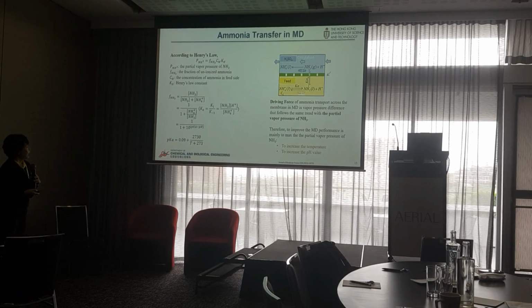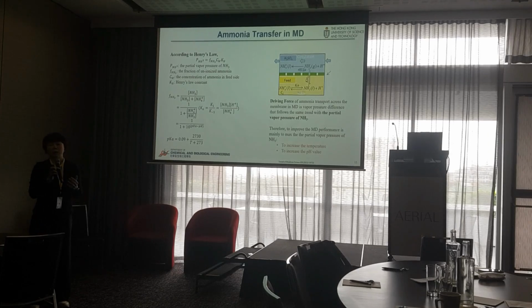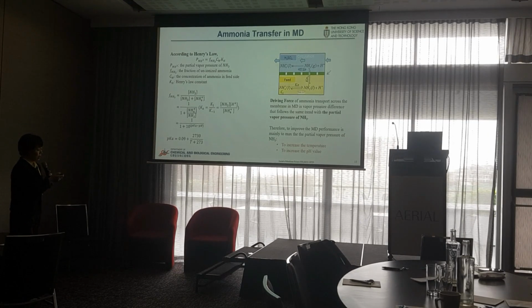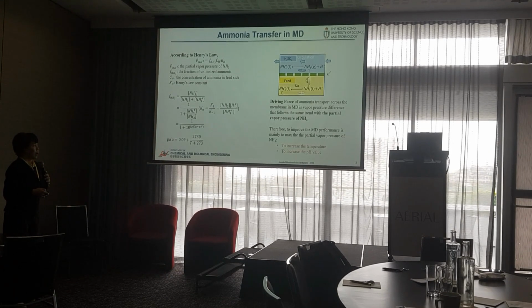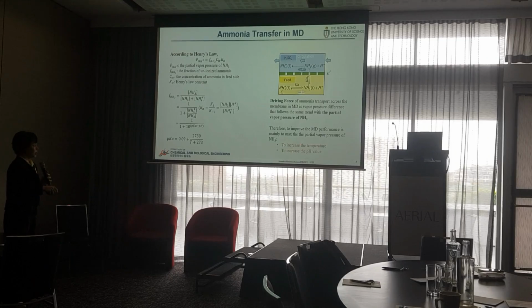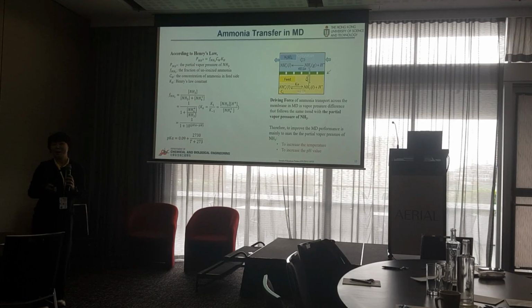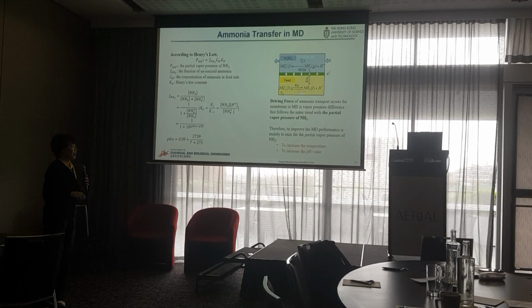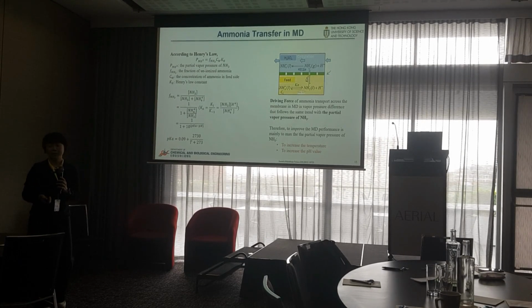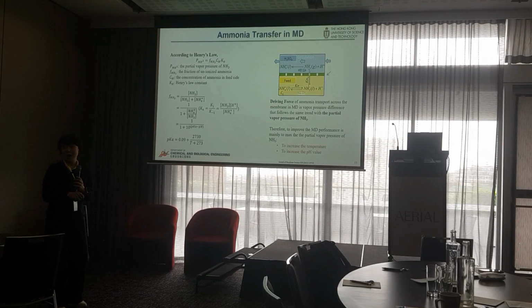All right. In order to increase ammonia recovery, based on this chemistry, we need a higher vapor gradient of ammonia. One key factor is the temperature, and the other factor is the pH. When you look at these factors, all are costly. To increase the pH, you need to add a chemical. To increase the temperature, we need a heat source.